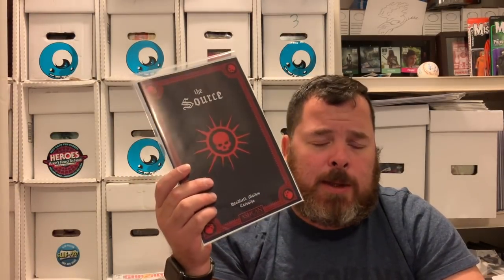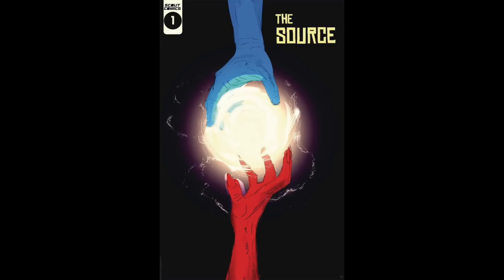This is done by James Hake and Don Hanfield. The Mall, which got optioned for TV recently, it's definitely been running a little bit hot. It's sold out at Midtown currently, both covers. Also sold out from Midtown and done by Dan Hanfield is The Source. Now, this is the preview book that they had at New York Comic Con, including the glow-in-the-dark variant, which I have a copy of here. You can see it better on screen.